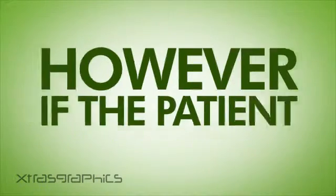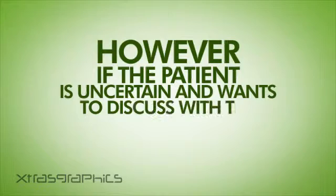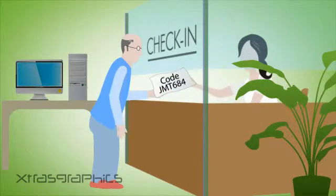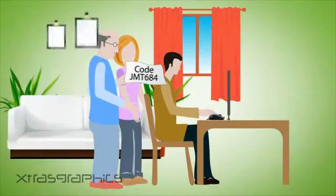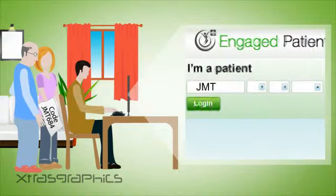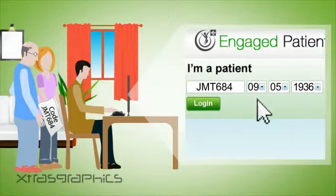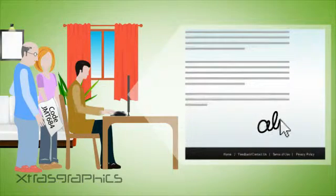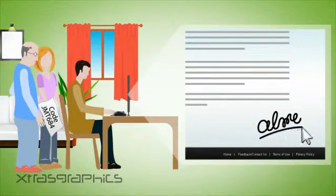However, if the patient is uncertain and wants to discuss with the family, the secretary can easily generate a code for that procedure. The patient can use that code on engagedpatient.com to review that specific video and consent form with their loved ones on a home computer. If desired, they can also sign and send the form electronically from their home computer.